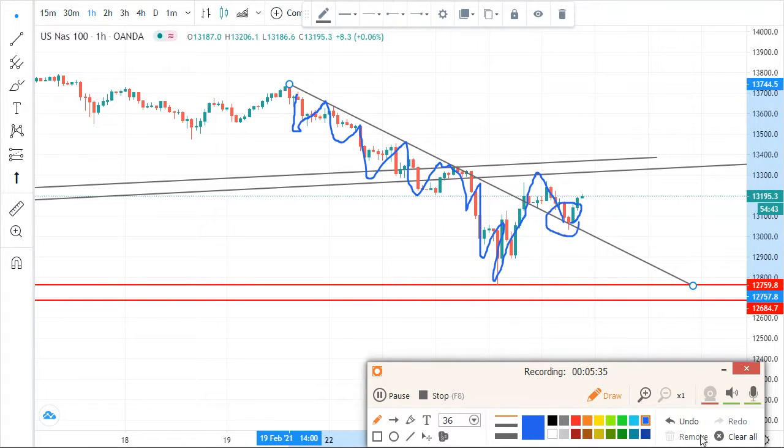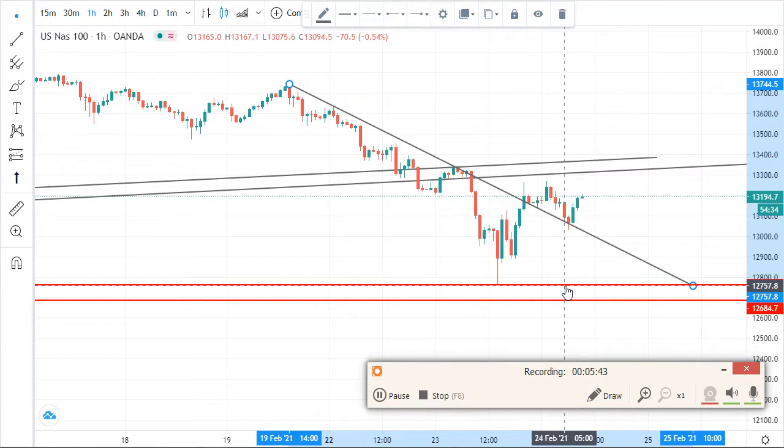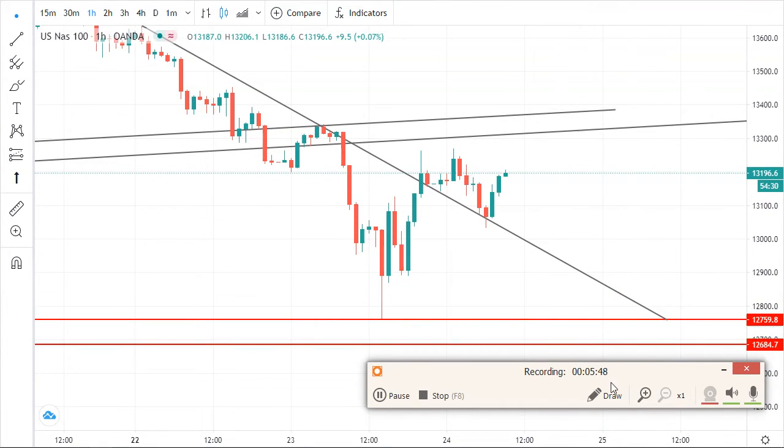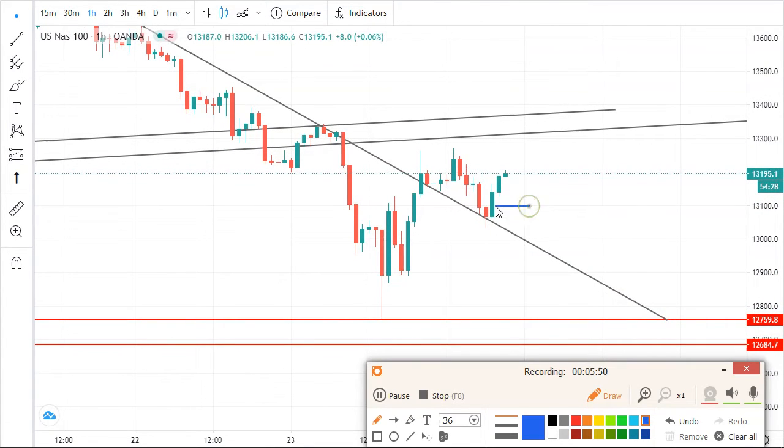You can see the market just retested, and we see a very nice bullish candlestick from this one. Let me try to zoom. You will see what I'm talking about. You can see this candlestick that I'm talking about. It's a nice bullish candlestick. Actually, it's where people should enter.